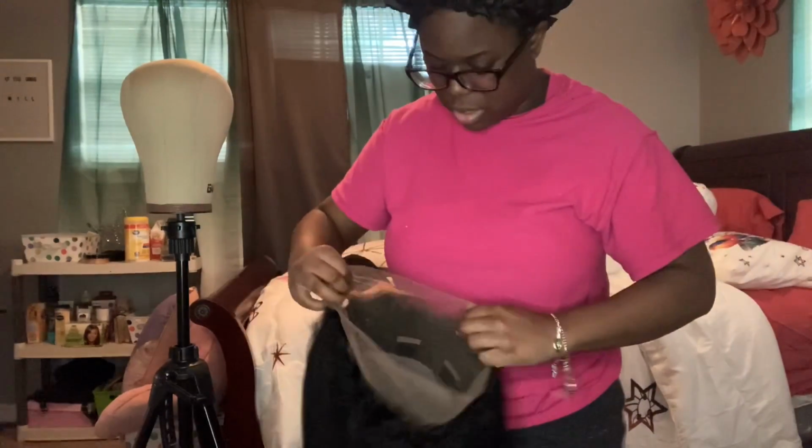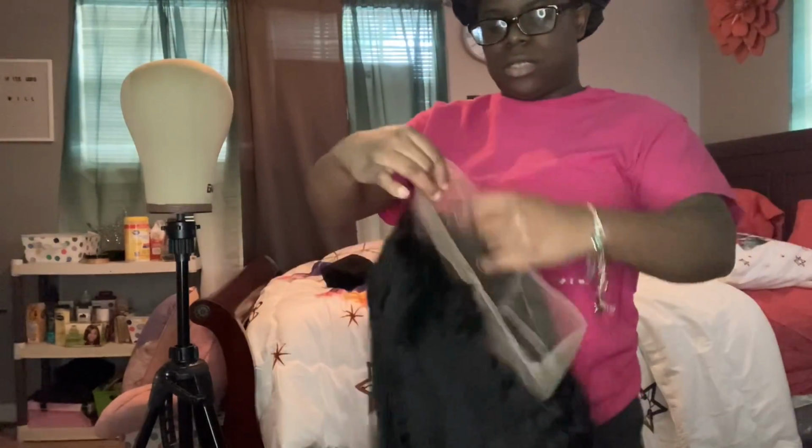This is a Kinky Straight. See the lace all the way around. This is what I wanted because I wanted something thick like that. That way I could blow it out, curl it, you know. I will definitely be wearing this in a ponytail.